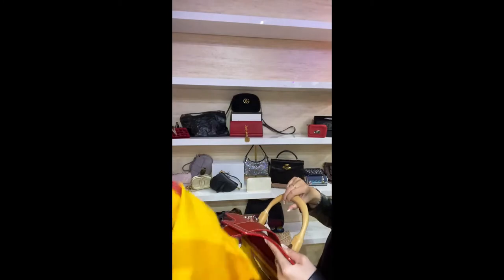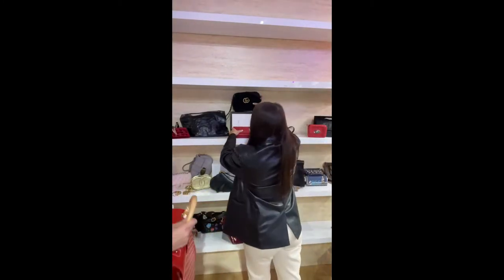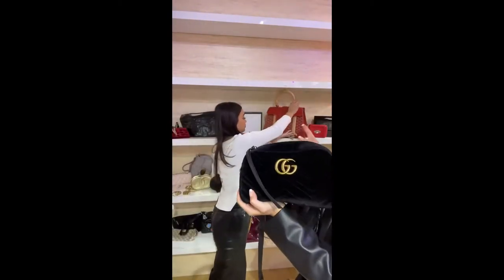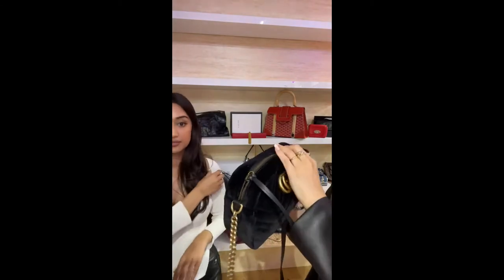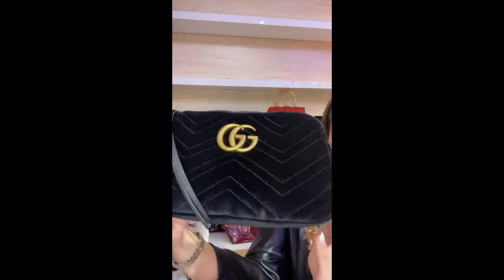Which bag do you want to do next? I'm going to go for this little Gucci Marmont one. And I believe this one is a full set as well. Yeah, it is. So this is another great gifting piece, guys. It comes with its full set, its box, its dust bag. This is an amazing little Marmont Gucci black velvet bag. Look at that chevron, it's so beautiful.